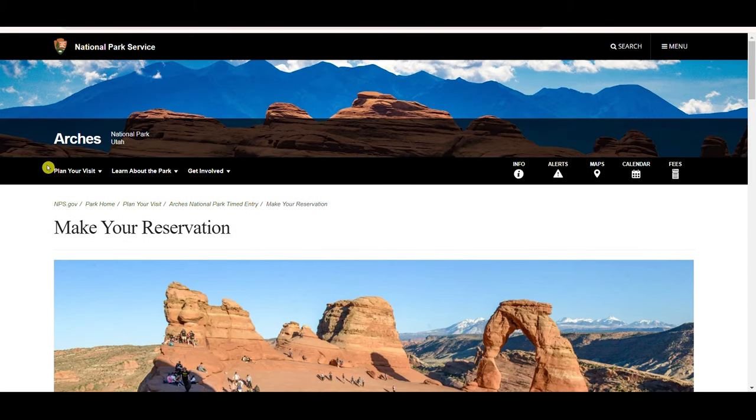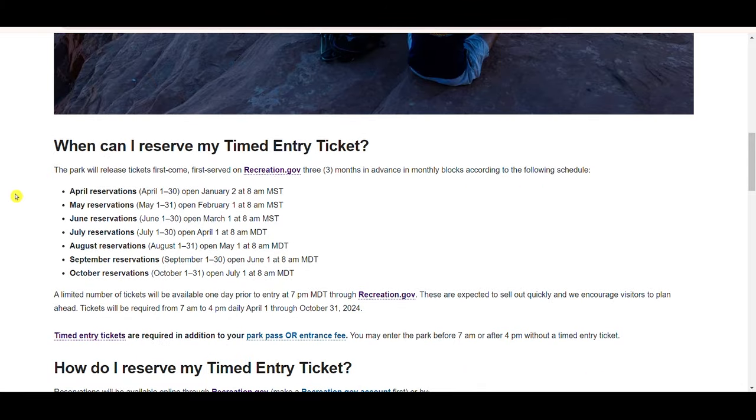This is the Arches National Park official site. On here you can see the dates when you will need to make these timed entry reservations, when you can get these tickets. You'll do this on recreation.gov 3 months in advance, and they do it in monthly blocks. So if you're hoping to visit the park in July, you'll see any of these dates in July, then you will need to be online on April 1st at 8 a.m. So you'll want to make note of the date. Make sure you put it in your calendar. If you're not online right at this time, then you probably will not get the reservation you need. They go very quickly, and so you'll just want to make sure that you know when to be online so that you can get these reservations.